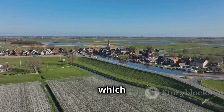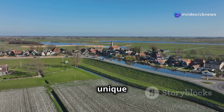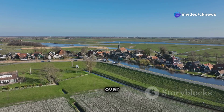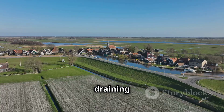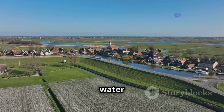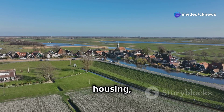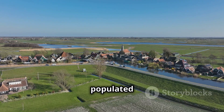They built polders, which are low-lying areas of land enclosed by dikes. These polders are a unique feature of the Dutch landscape, representing the triumph of human ingenuity over the forces of nature. The process of creating a polder involves draining the water from a designated area and then building dikes around it to keep the water out. This reclaimed land is then used for agriculture, housing, and other purposes, providing valuable space in a densely populated country.